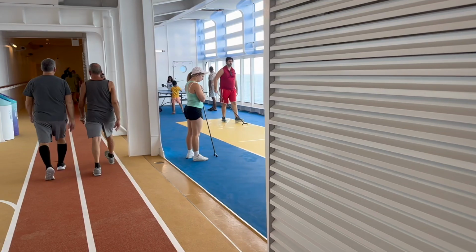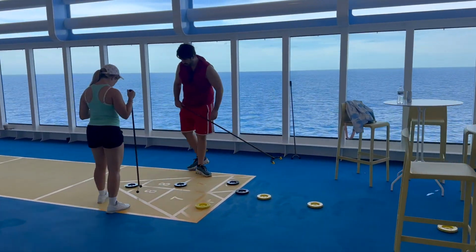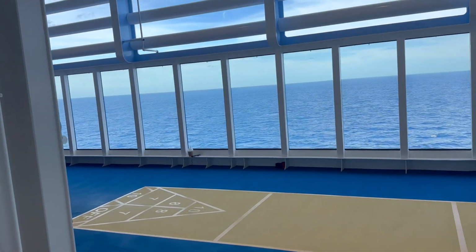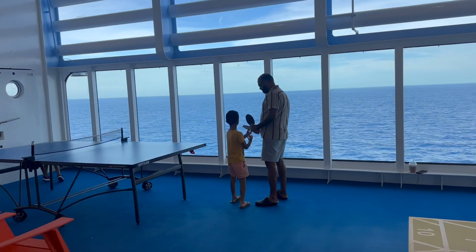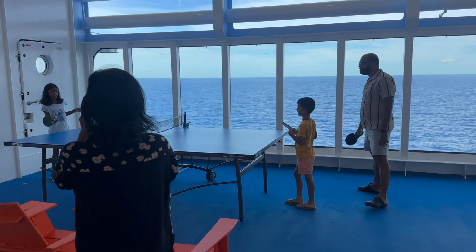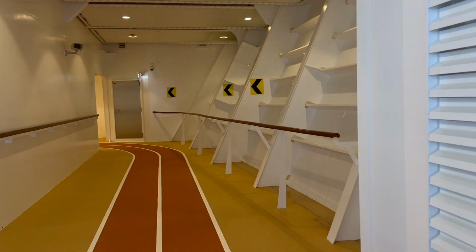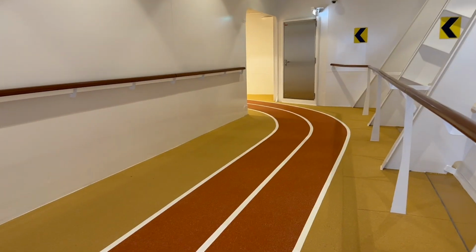So there are also some activities you can do here. Some shuffleboard and some ping pong, as well as just a way to relax. Great for having kids because it's enclosed. So if you don't have a balcony room, this is a great place to see the ocean, but there are also some open railings that you can see as well, especially in the aft or back of the ship. Now, be sure to bring your own ping pong balls because the ones here get dented really easily.